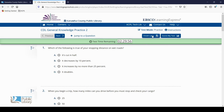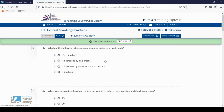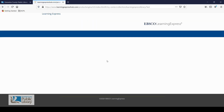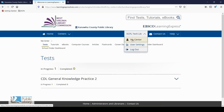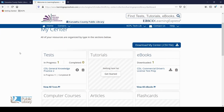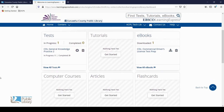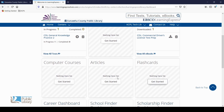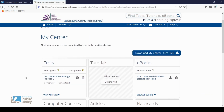And if you wish to save it to finish later, you can simply press the Finish Later button to save your progress. You can find the test on your My Center page at any later time. Simply going to your name and then My Center, you'll find the test here and ready to go for you, as well as a collection of the ebooks that you have downloaded. Again, if you were to choose one of the computer courses or view flashcards, you will also find them here on this page. That concludes our basic introduction to Learning Express.